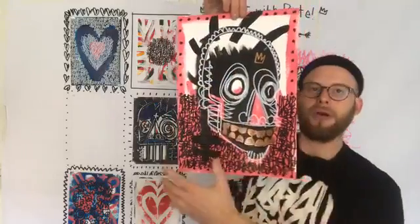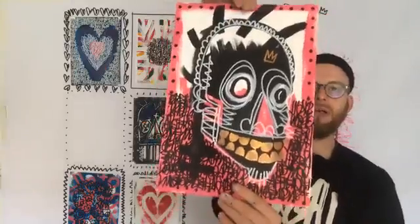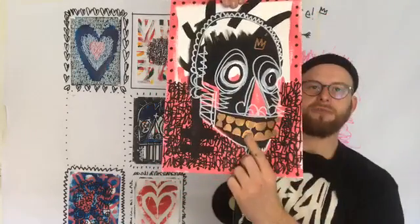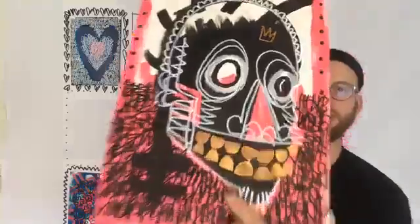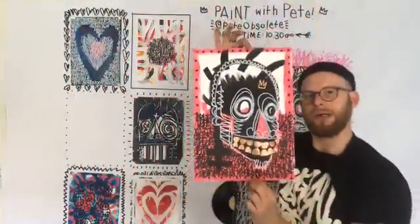So we did a pink border, a pink half wash and a border. We then did a black skull. We did some white lines. We went over it with some chrome, well, bronze. So you kind of got bronzy teeth. We put a crown on him as well and a border, and I think he's done.